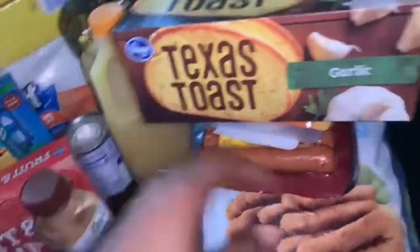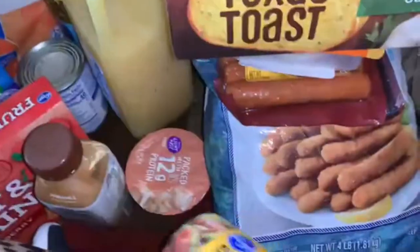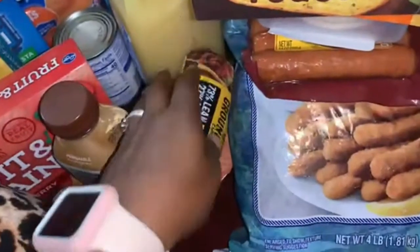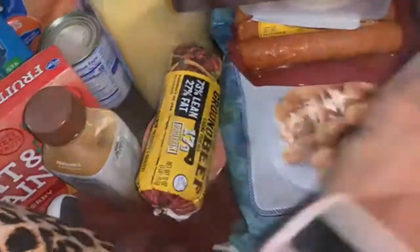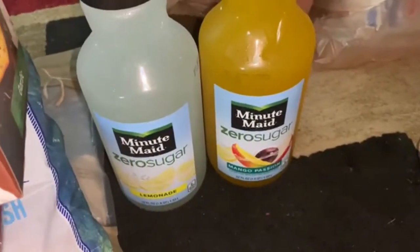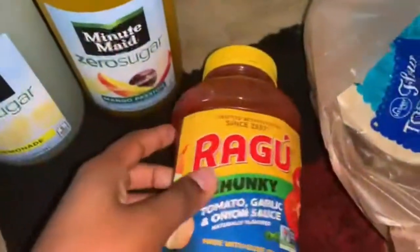These were at a really good price. I did grab 2 of these, but there's only one right here. I just needed a hamburger roll for spaghetti, and then I bought one for the tacos as well. So these were 2 for $4. I did end up getting the Minute Maid Zero Sugar, as well as a Minute Maid Zero Sugar Mango Passion. I really want to try this one. I got some spaghetti sauce. So I like to get the chunky tomato, garlic, and onion sauce.